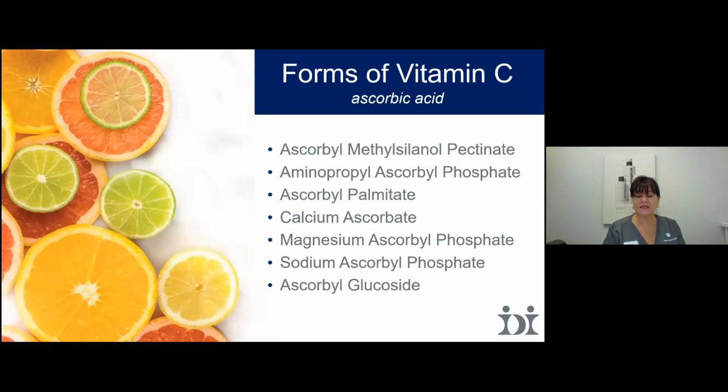So we have listed here just some forms of vitamin C that you may find in your skincare products. A lot of these are, like I said, vitamin C derivatives. Vitamin C is ascorbic acid or ascorbyl, and it's the chemical name that's generally found on most product packages. To highlight a couple, the first one, ascorbyl methylsilanol pectinate, is a synergistic complex of ascorbic acid, or vitamin C, and silicone. This complex strengthens the cell's resistance to oxidative stress. It can brighten hyperpigmentation and even the skin tone. Those strong antioxidants really help to fight that free radical damage.